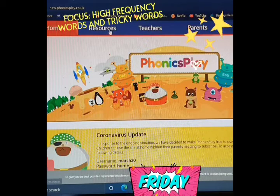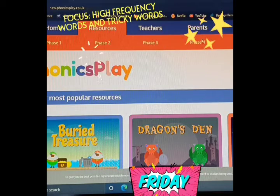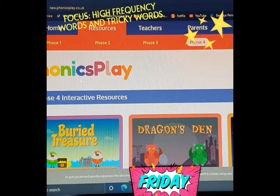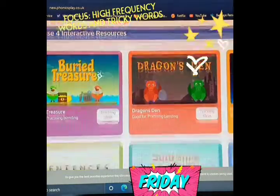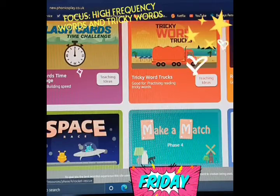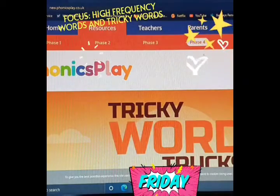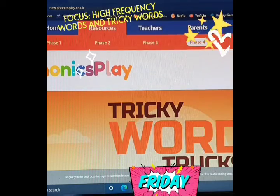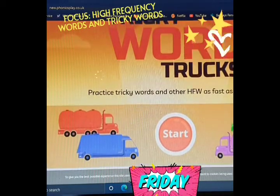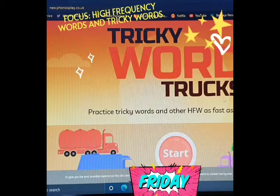I'd like you to click on resources, go down, move along to phase 4, click on phase 4, and then scroll down to tricky word trucks. Click on tricky word trucks. And this is quite a good game for recognizing tricky words. So it's a really good way to test how many words you can read in a certain amount of time.